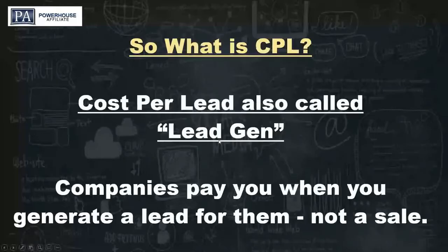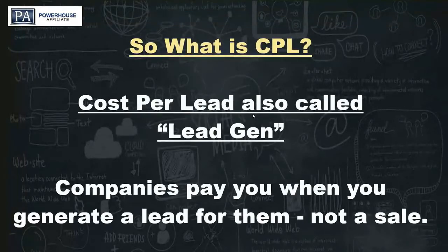So what is cost per lead? This is what we're talking about. Cost per lead, lead gen, okay? These are where companies pay us to basically get a lead for them. We're not selling anything. So I'm going to show you some examples as we go through this presentation. But what we're doing here is we're not actually selling anything. And that's the beauty of this. So it converts a lot easier and we can actually make money without having to do a long sales pitch and getting people to break out their credit cards.